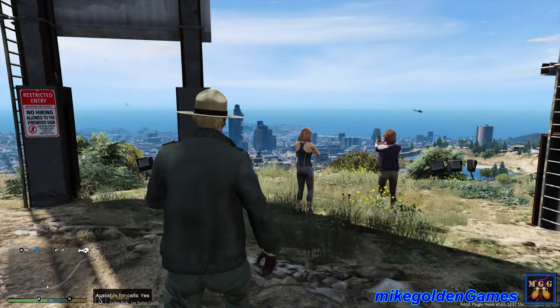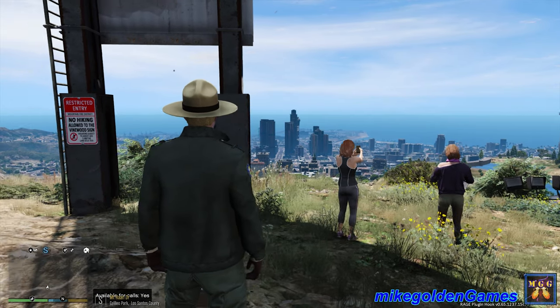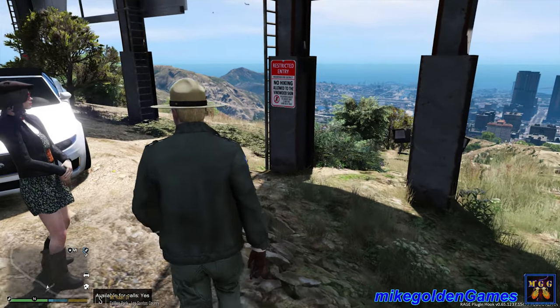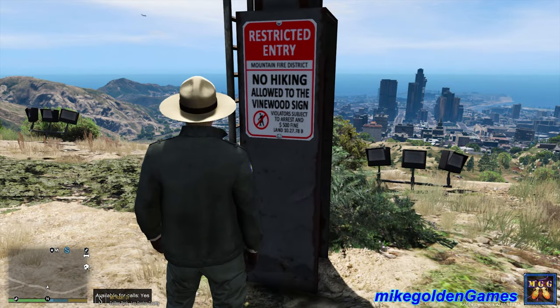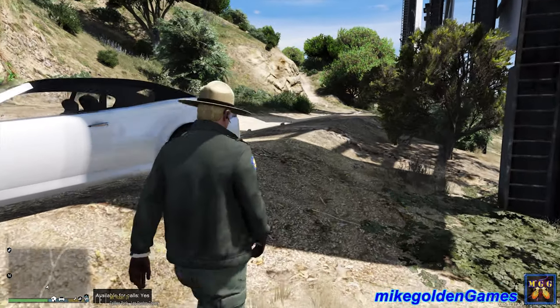Hey guys, how's it going? Park Ranger Service. Just checking out the area, make sure everybody's alright. Restricted entry, no trespassing allowed to the Vinewood sign. Let's double check with this sign. A violator is subject to arrest and a $500 fine. Apparently nobody's supposed to be up here.